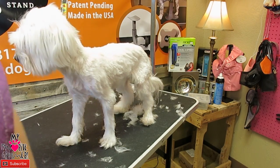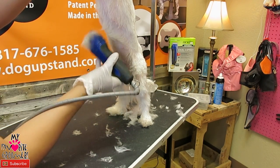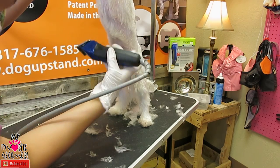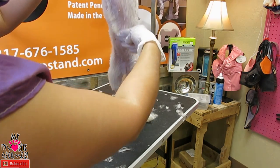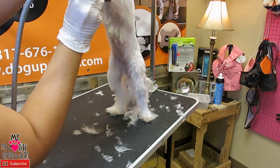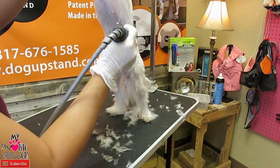She's in heat right now. Well, she's messy back there, so you want to make sure, you know, clean your tools good later. Like, better than usual.